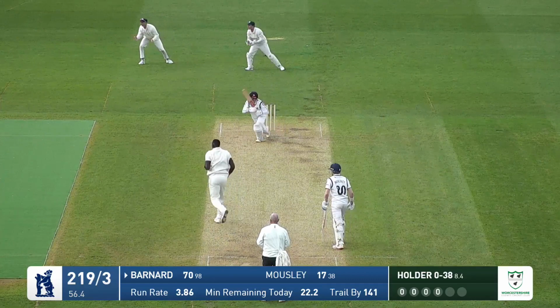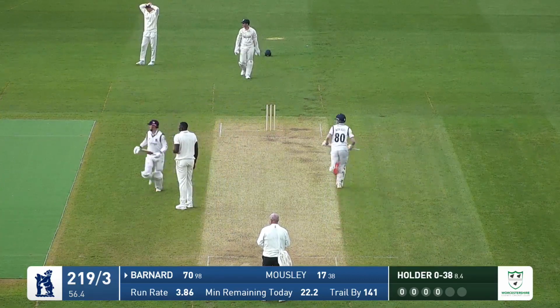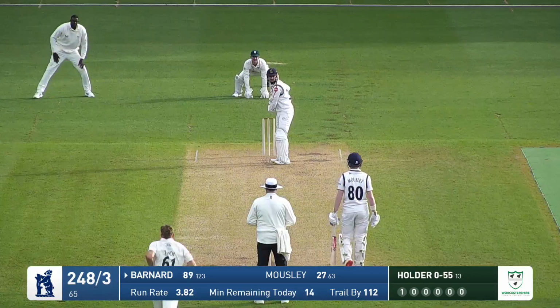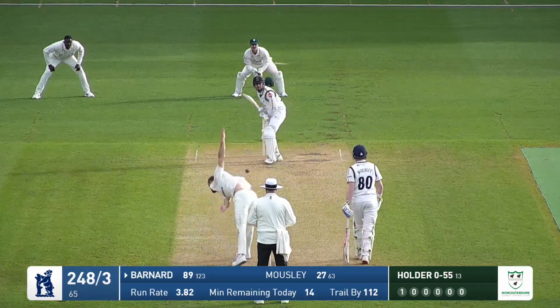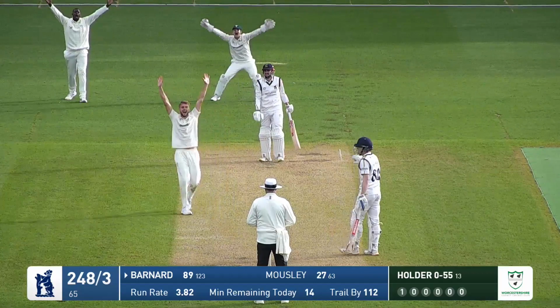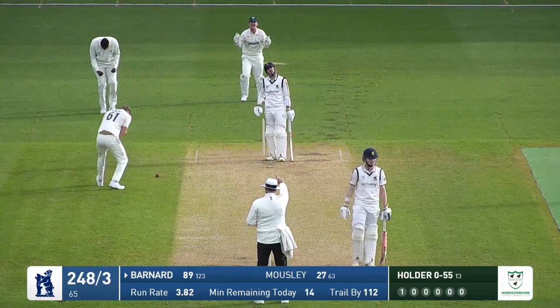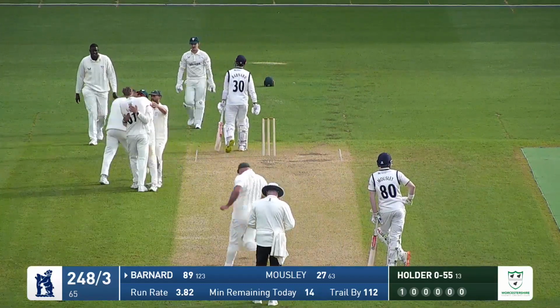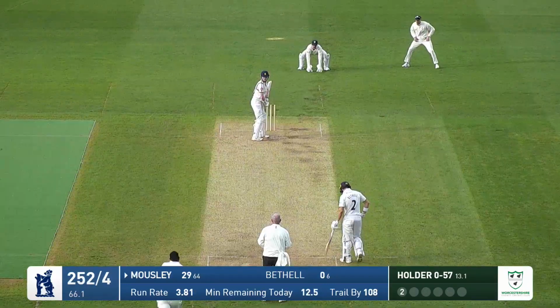In comes Holder over the wicket with high action, and that is just carved away beautifully in the end. Barnard has been in the 80s for some time. Ooh, he's close, taken on the pads, but I think it's out. He's given LBW. Ed Barnard cannot believe that, and I have to say, I'm not sure that I can.